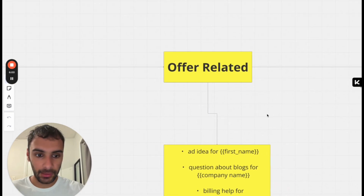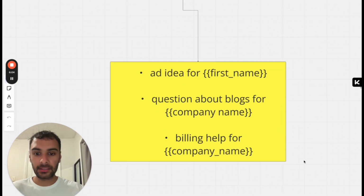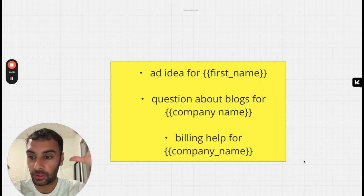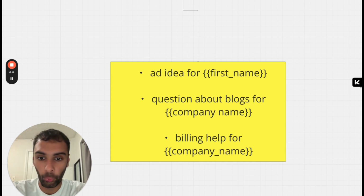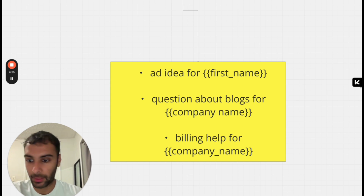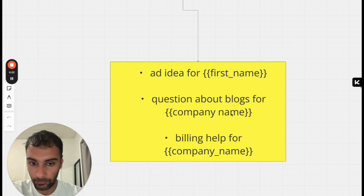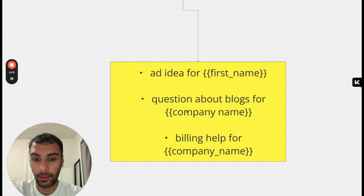The second approach is offer related. Depending on your offer, you can make a subject line around your offer and what you're selling. For example, if you're selling Facebook ads, you can say "ad idea for first name." Or if you're selling SEO content or SEO blogs, you can say "question about blogs for company name."